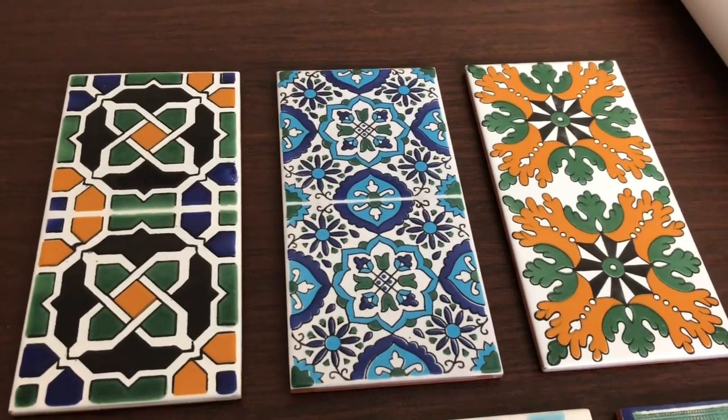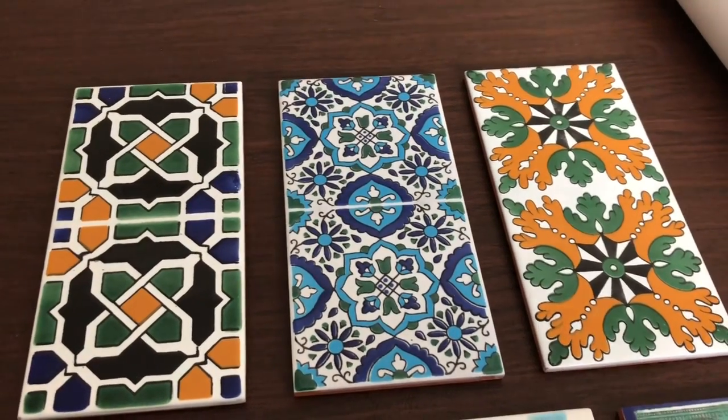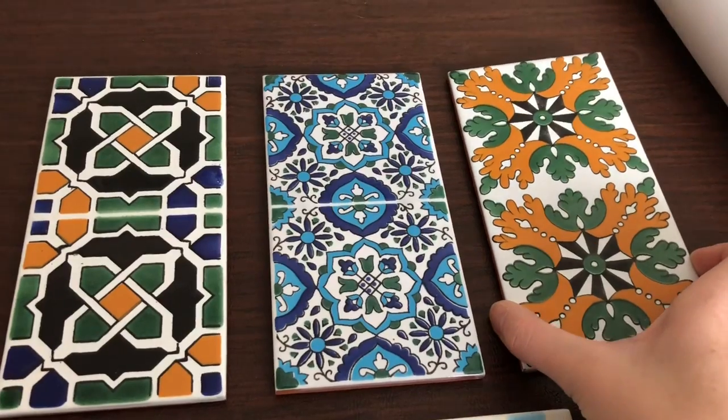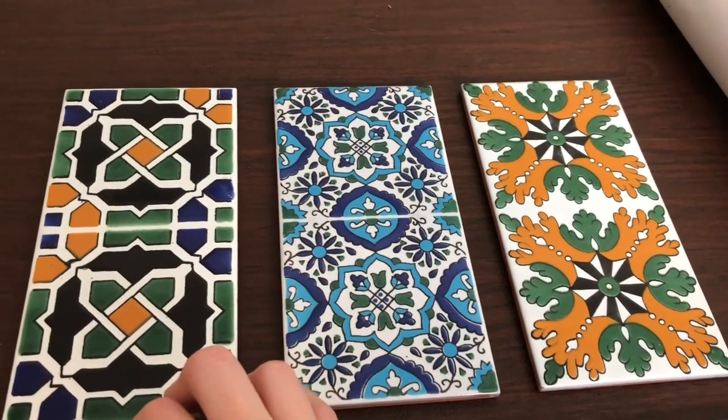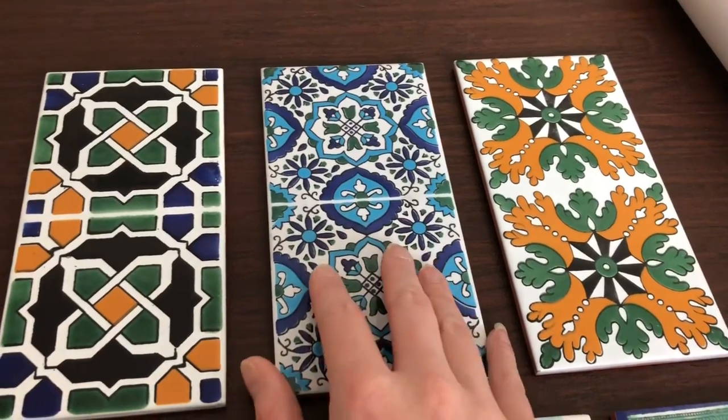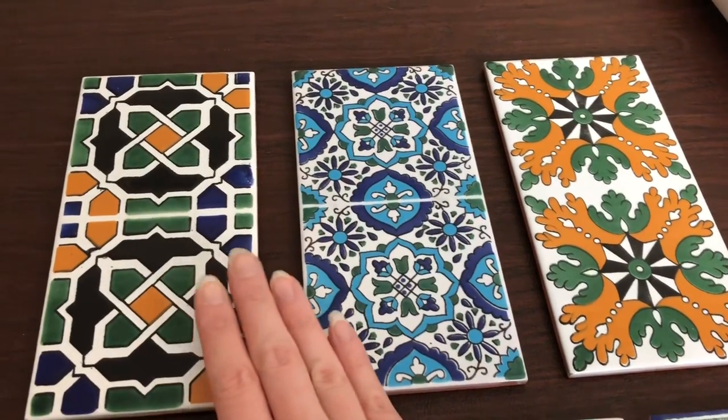build something. Whether we have a bathroom remodeled and we put this tile in the bathroom, or we have like a chair or a bench put in. We're gonna use it for something. We're just not sure yet.